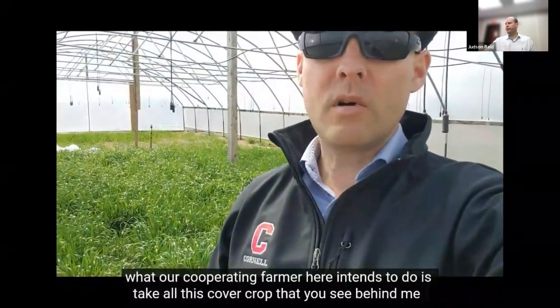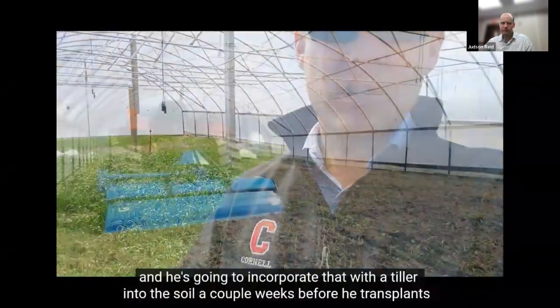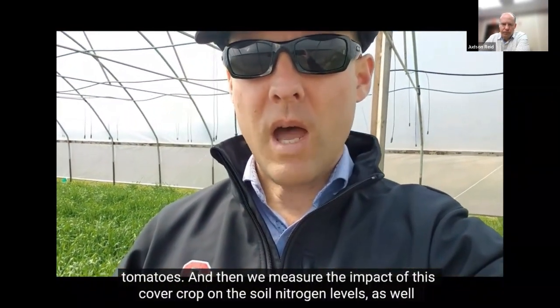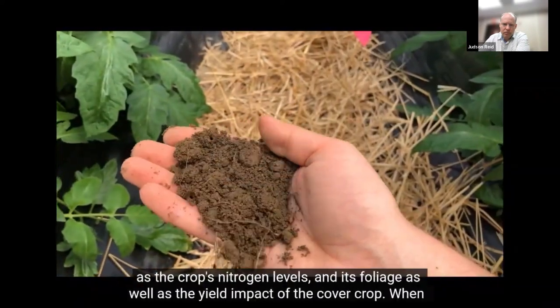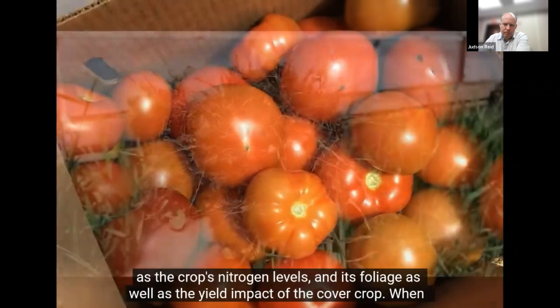So what our cooperating farmer here intends to do is take all of this cover crop that you see behind me, and he's going to incorporate that with a tiller into the soil a couple weeks before he transplants tomatoes. And then we measure the impact of this cover crop on the soil nitrogen levels, as well as the crop's nitrogen levels in its foliage, as well as the yield impact of the cover crop.